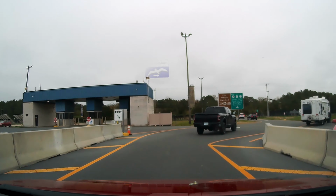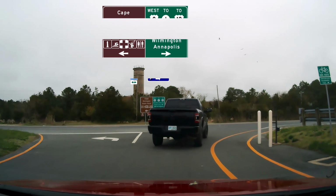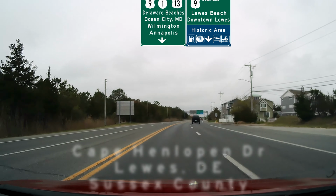Okay, we're back in Delaware now, and up ahead is another one of those World War II observation towers. We're going to follow US-9 back out to Delaware 1 and back to Rehoboth Beach.